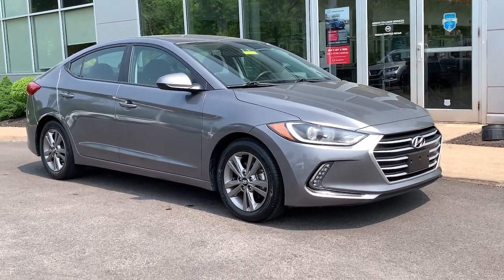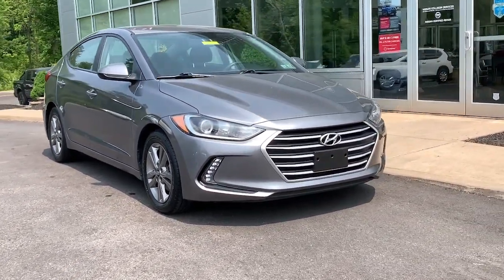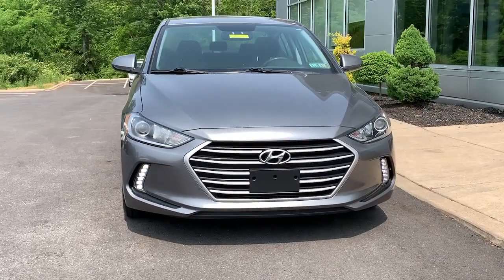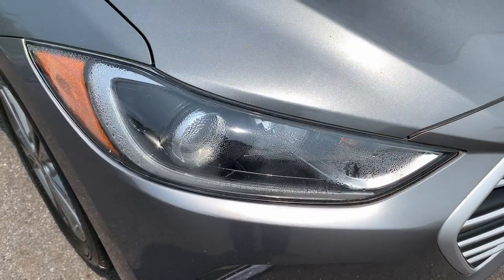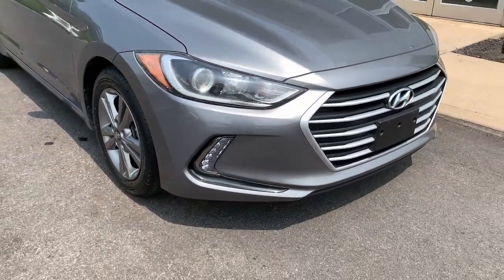Picture yourself in the 2018 Hyundai Elantra. This vehicle is an outstanding buy with fewer than 50,000 miles on the odometer. Make a fresh start every day in this modern tech-savvy Elantra.